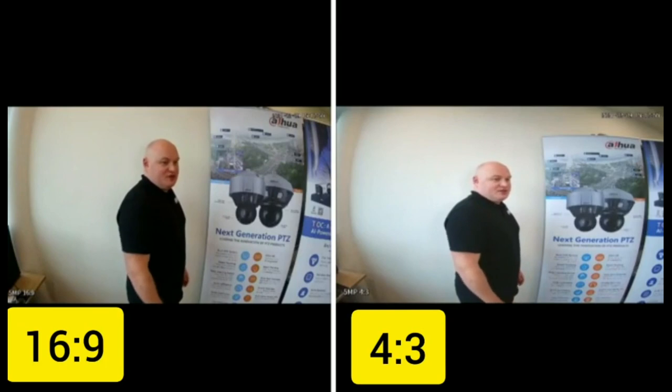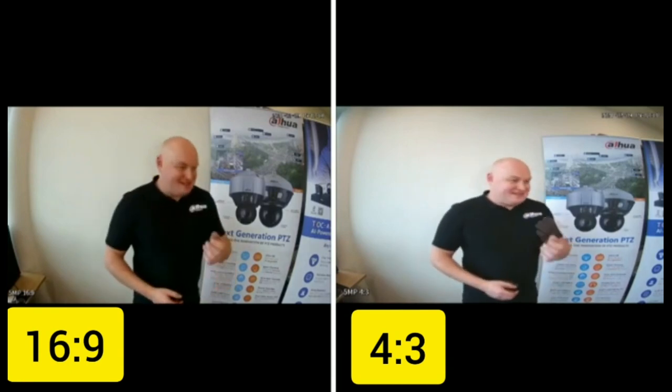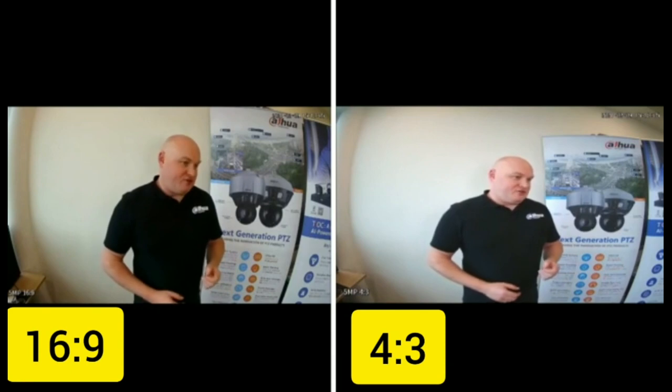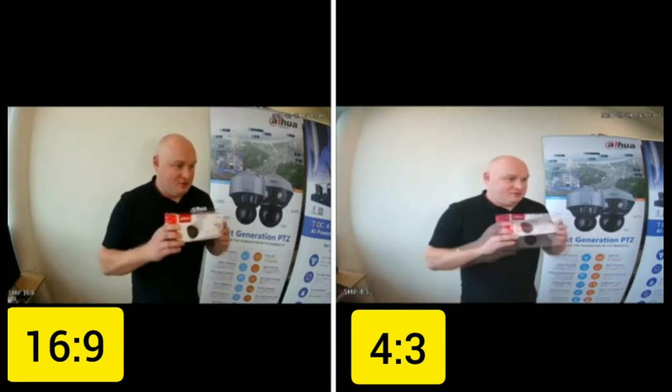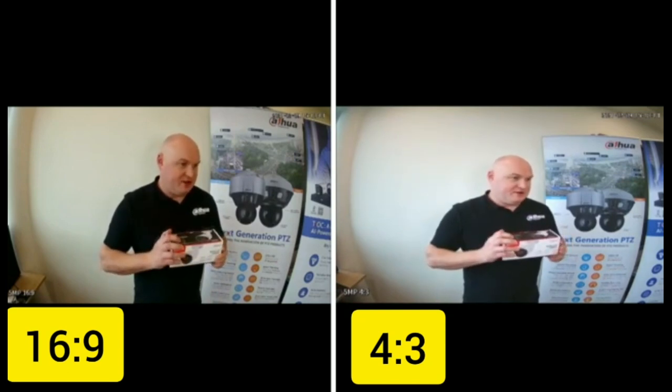16 by 9 is a perfect camera. Look at that. Even those domes in the corner, and the PTZ in the background, they almost look like rugby balls on the right hand side. The shape distortion on 4 by 3 stretched to 16 by 9 is extremely bad. It's 16 by 9, 5 megapixel all the way, guys.